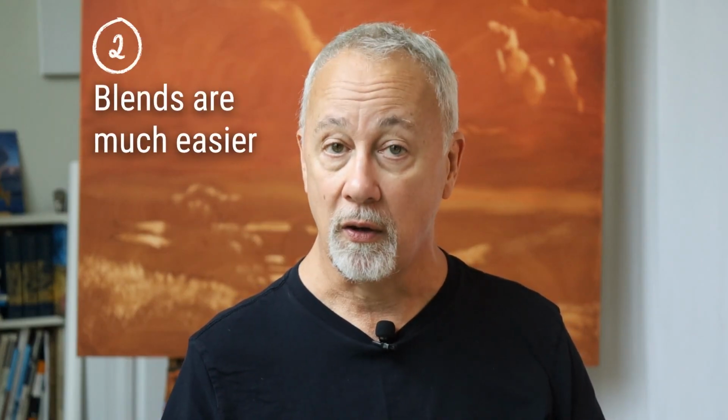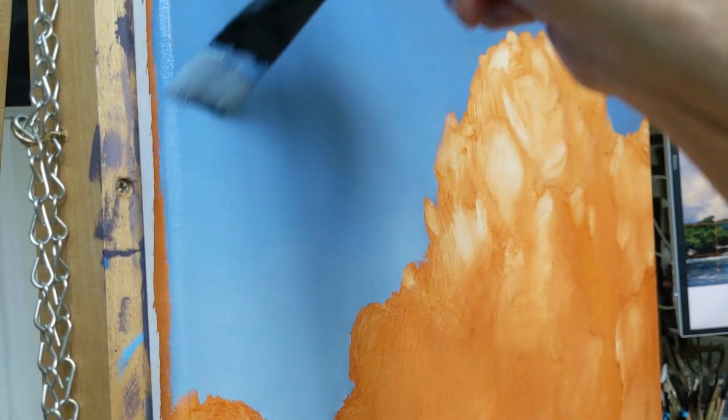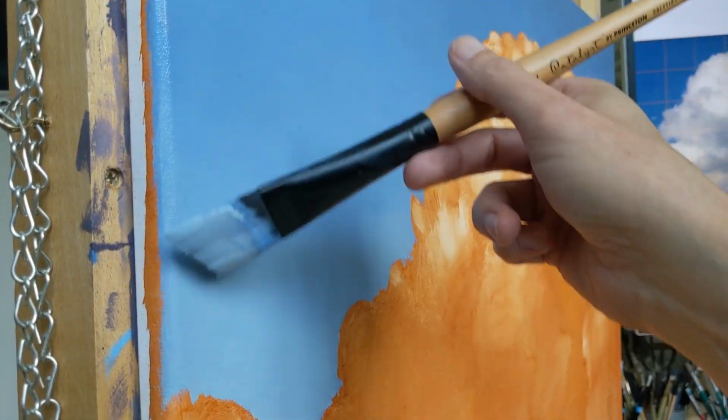Number 2, blends are much easier. Since they're easier, you'll have a lot more fun creating those gradient blended skies without having to rush. You'll have to be cautious of overblending though, because that can create muddy colors. Even if you do, no worries. Just stop, let it dry, then come back the next day and go again.